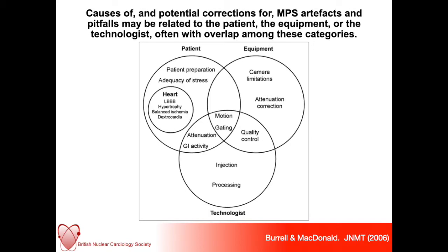Once you've acquired the images, they are processed, and the data needs to be evaluated and assessed, to see whether you need to repeat the image acquisition perhaps. Then the data needs to be reorientated and reconstructed so that you've got the traditional images that we report from. So at any stage of this, something untoward may happen, which could be propagated throughout the scan. There are many reasons why artifacts and pitfalls may happen during an MPS, and this Venn diagram nicely shows that it could be a combination of patient factors, equipment factors, and human factors that lead to these artifacts and pitfalls.